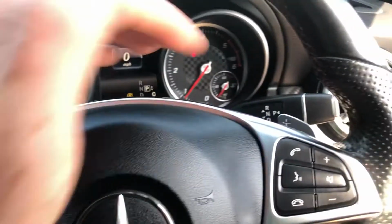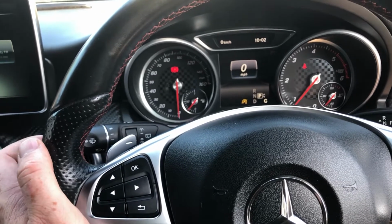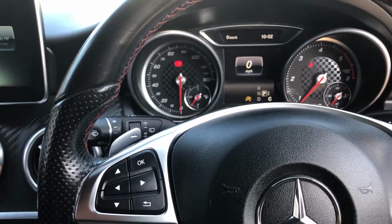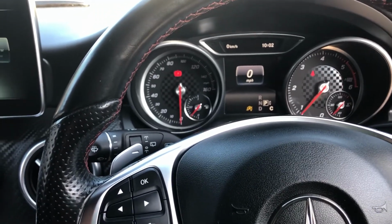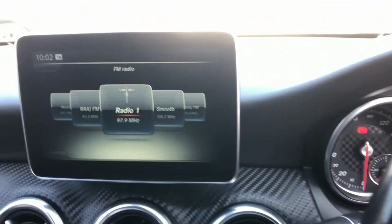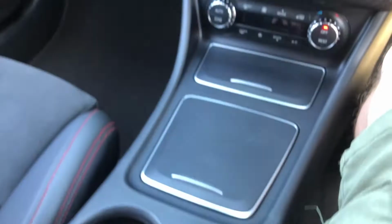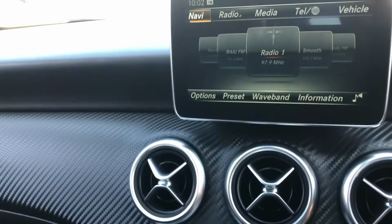On the back you've probably spotted these little gizmos, which are of course paddle shift, meaning you can utilise these for the optimum driving performance. Gives you a manual engaging driving experience even though it is an automatic. Now moving across, you've got your media system here. Now you can use it via this or this. I'm going to use the iDrive because I find it easier.